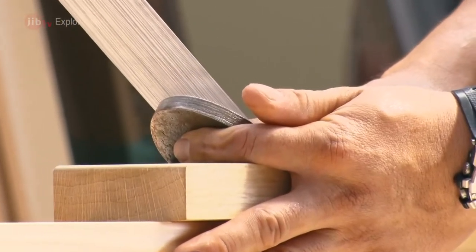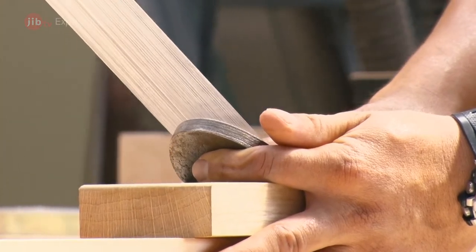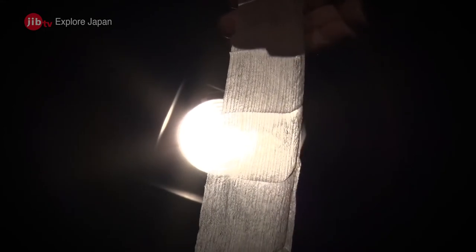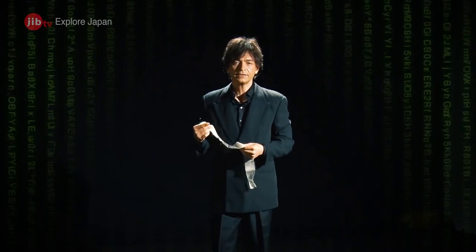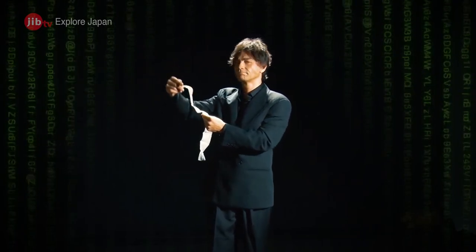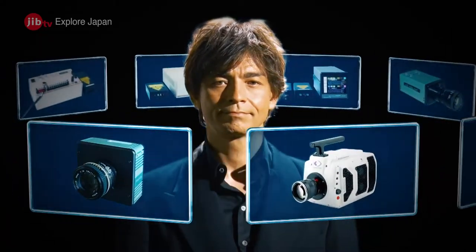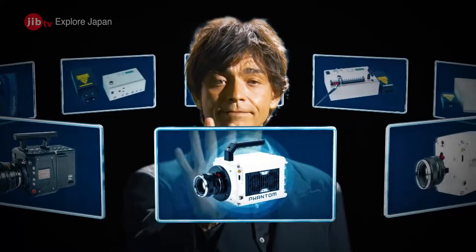How on earth can he shave wood so thinly? Incredible! It's so thin. We need something to analyze this amazing skill. That's too fast for the naked eye to see. And here it is.